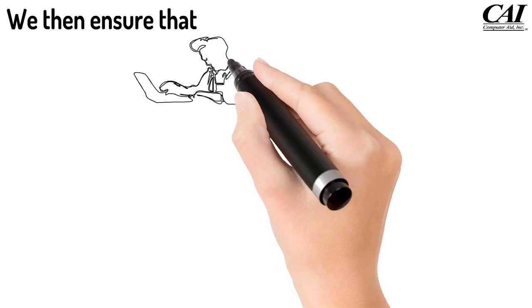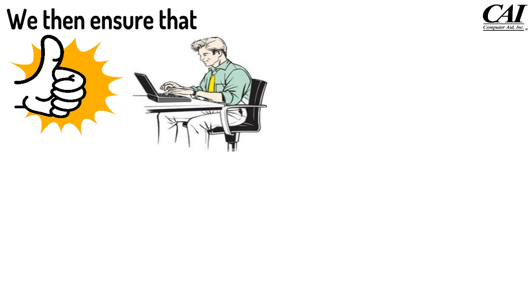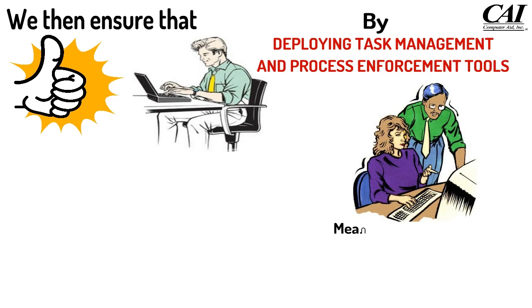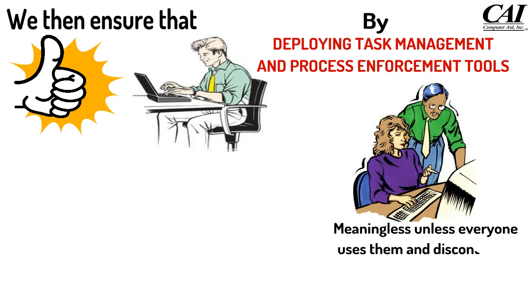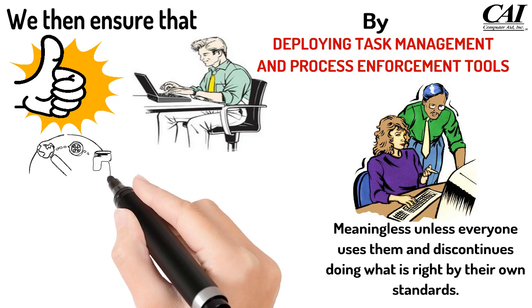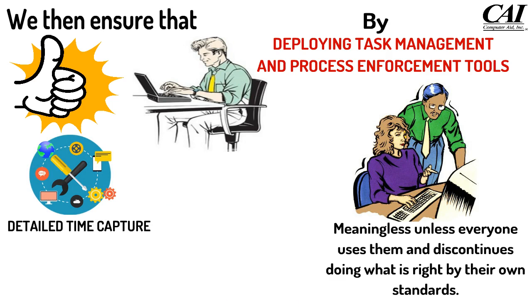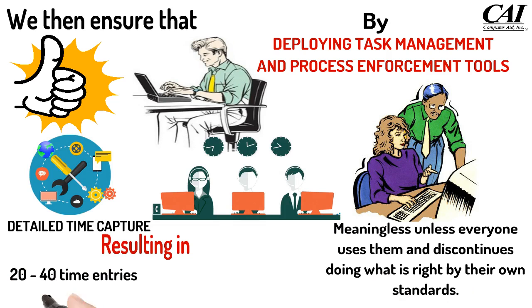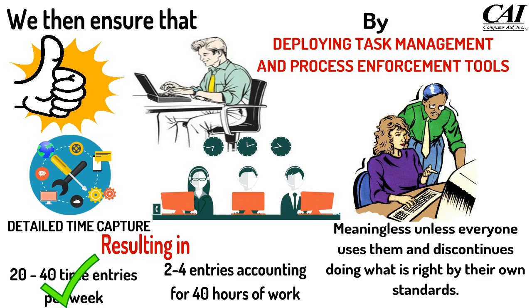We then ensure that everyone uses the best practices defined by deploying task management and process enforcement tools. Having best practices is meaningless unless everyone uses them and discontinues doing what is right by their own standards. Our tools support detailed time capture as work is being performed, resulting in 20 to 40 time entries per week instead of the usual 2 to 4 entries, accounting for 40 hours of work.